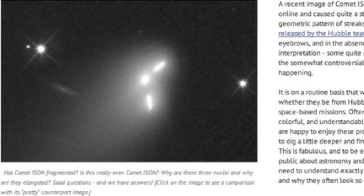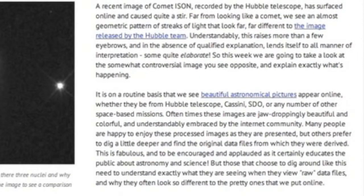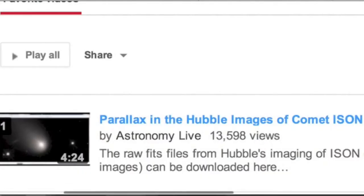Rather than hunt through my comment sections for astronomical image parallax discussions, just read this explanation, and if you need more, a third source on our side is Astronomy Live, and they did a much better job than either NASA or I did explaining it.